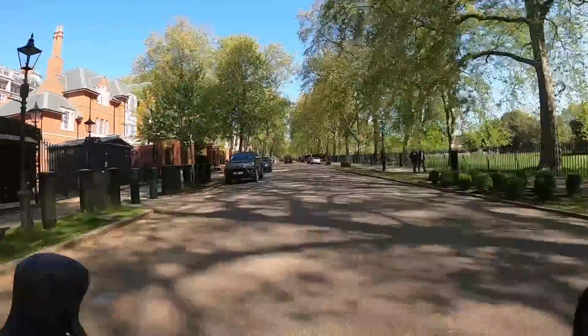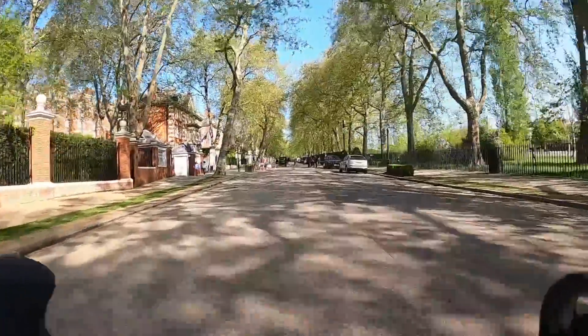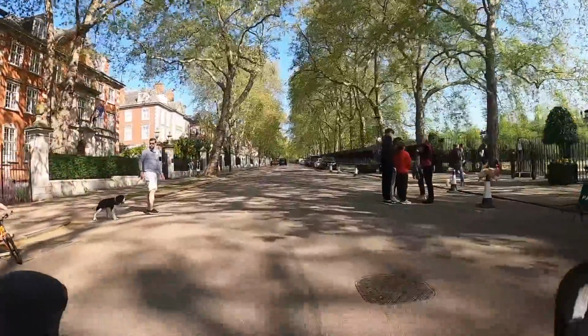This street is home to a lot of old embassies and ambassadors' residences, and if you have a minute I always recommend a walk up and down it just to point out all the different flags and to try and identify which one is which.